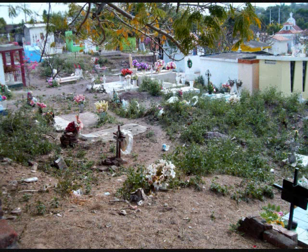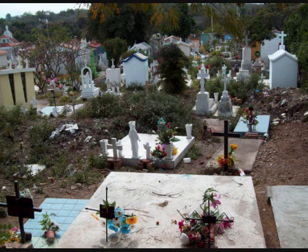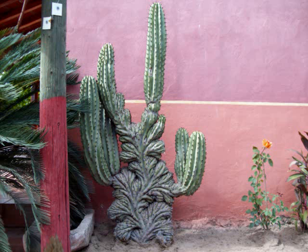And this is the local cemetery. I didn't take very many pictures with Ricardo, but I had a nice afternoon. It was actually a full day. We got home kind of late, but didn't take a lot of pictures. Did a lot of visiting, I guess, more than anything else.